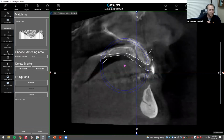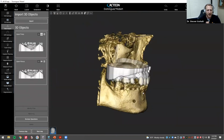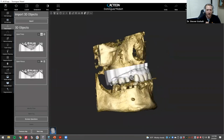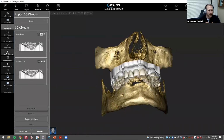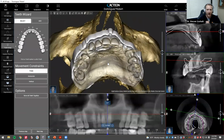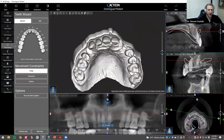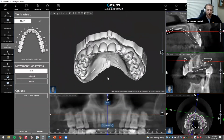So once I've confirmed that, I'll simply click apply. And now I have a stitched model of the patient's preoperative condition. So if we come down to teeth setup, this is what we can do if we don't have someone, Mark, who works next door and can do a digital wax up for me. I can remove the 3D rendering and just take a look at the patient's current condition.